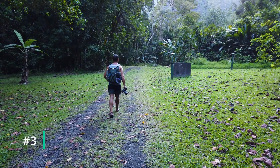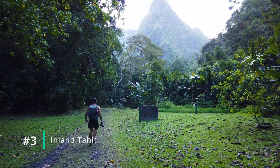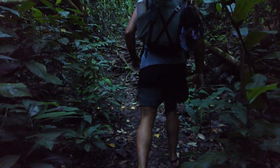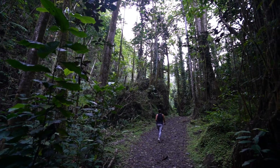Our third recommendation is to go check out the interior of the island. The inland is incredible. There are these giant towering mountains of pure jungle, and there's really nothing dangerous in them besides a few mosquitoes. You can do that a couple of ways. You can take a tour, or there are some hikes that you can probably do guided yourself.